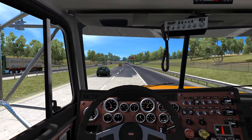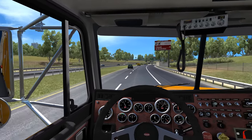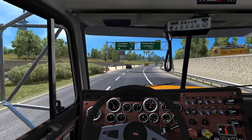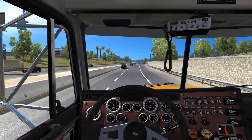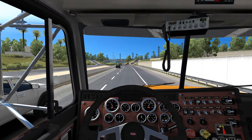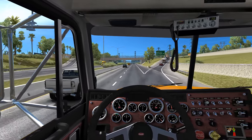Few people have actually made a proper 389. Not a whole lot of people use stuff like this, though. But I really, really do like this truck. It's nice and clean. That's kind of the look I always try to go for when I mod my trucks. It's just a nice, clean, basic look. I don't like to get them overdone or anything like that. I try to make it look as realistic as possible, something you would see driving up and down the road every day.